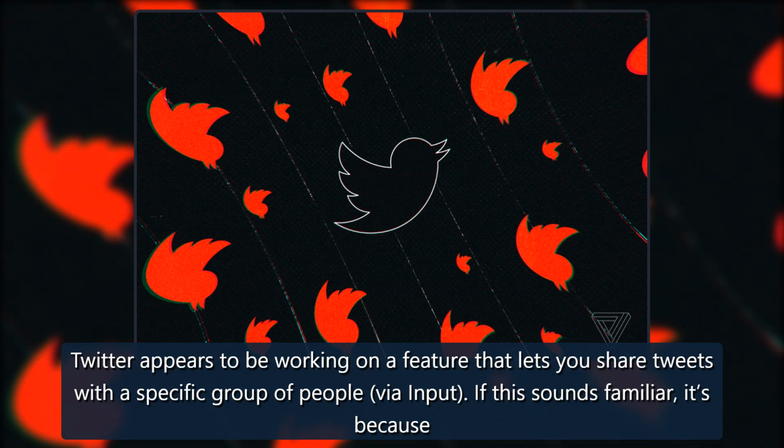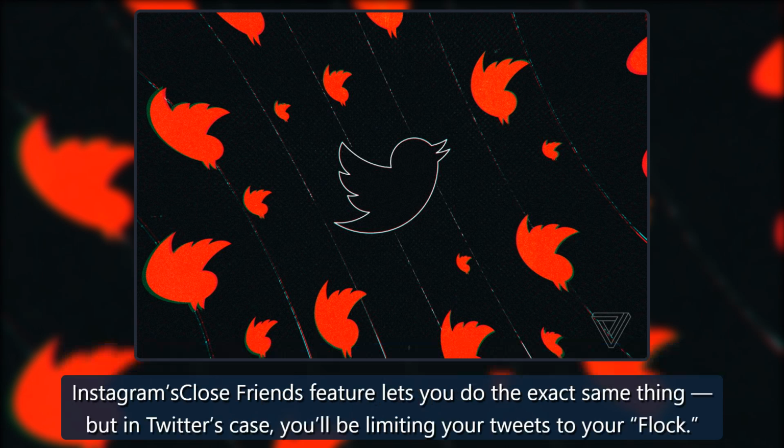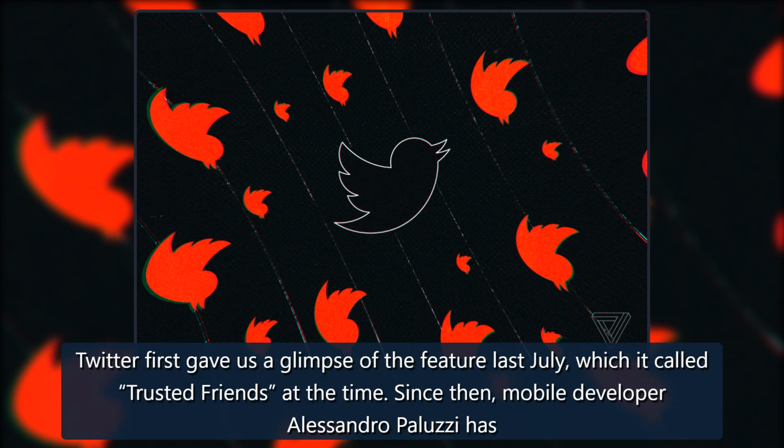Twitter appears to be working on a feature that lets you share tweets with a specific group of people. If this sounds familiar, it's because Instagram's Close Friends feature lets you do the exact same thing, but in Twitter's case, you'll be limiting your tweets to your block. Twitter first gave us a glimpse of the feature last July, which it called Trusted Friends at the time.